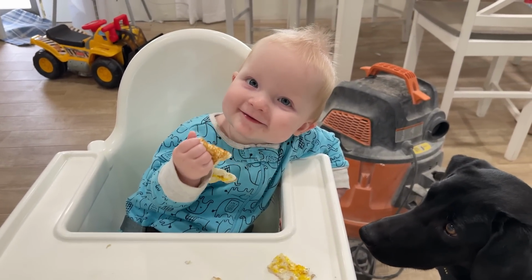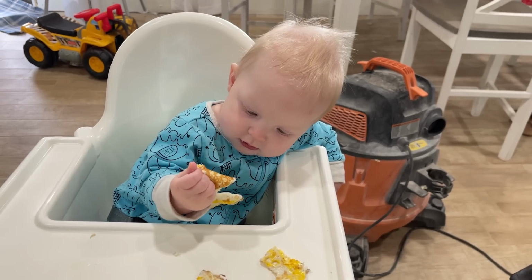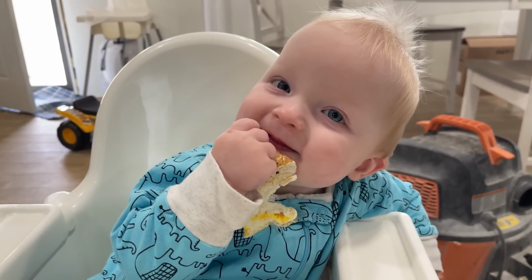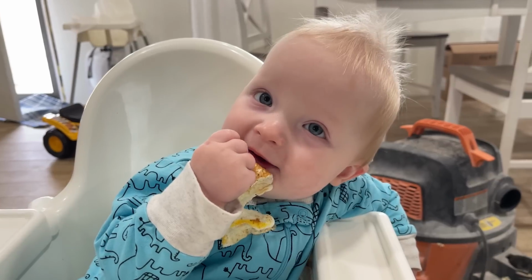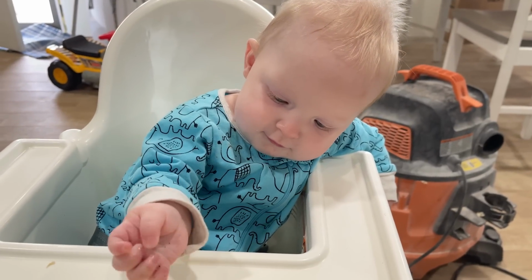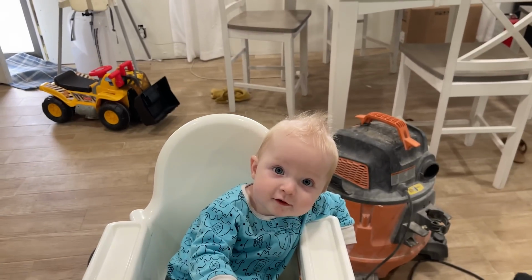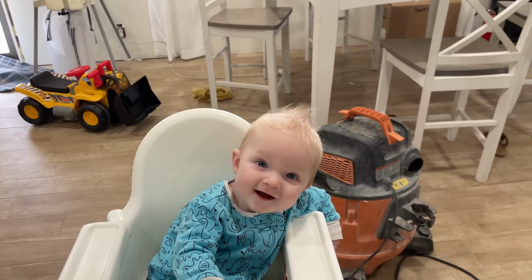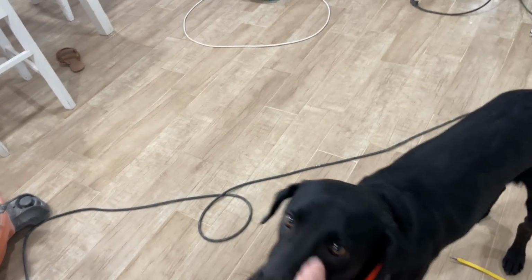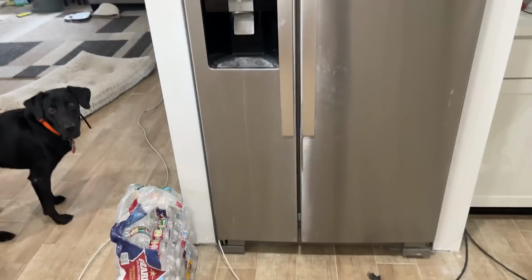Hi, Harvey. Can you give everybody a big smile? What do you got there? Got some egg. You're looking pretty excited about it. Yeah, get a big old bite. Is that good? You like it? Oh, you're not gonna eat it? What you doing? Goose is wanting to clean up your mess. You're too cute, kiddo. Goose, no, you don't eat eggs right now. Place. Good boy, place.